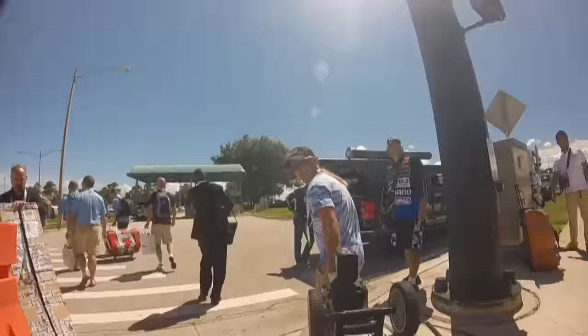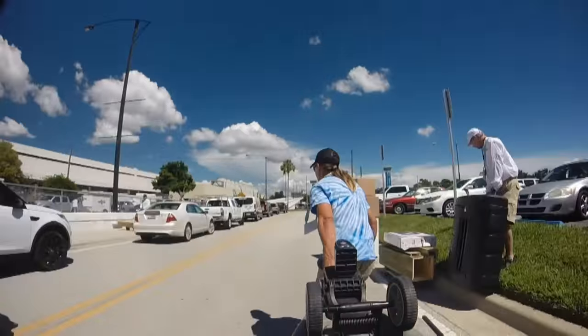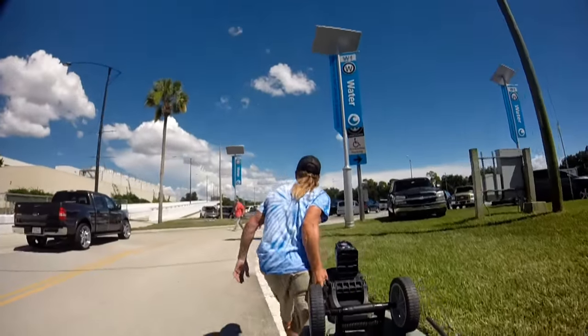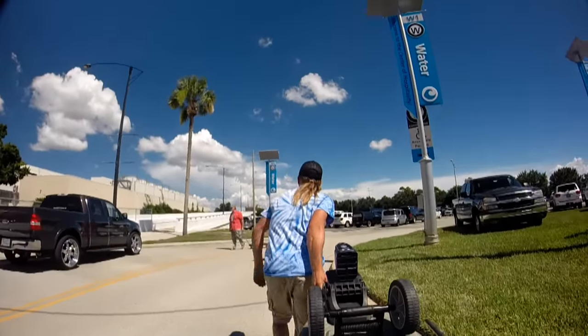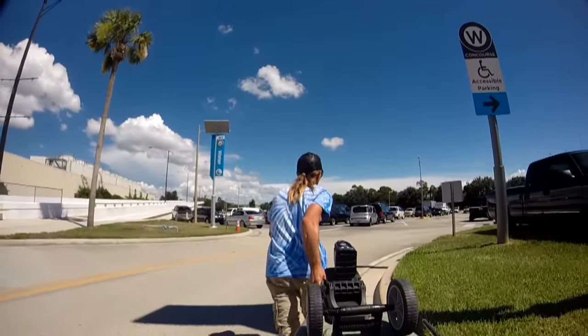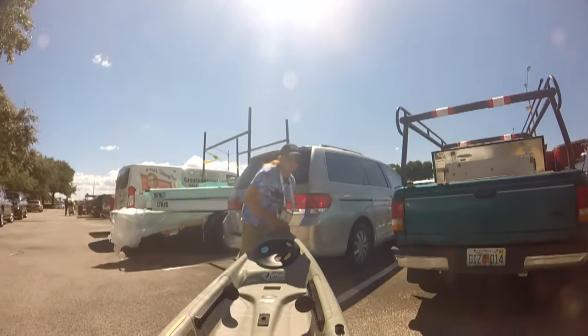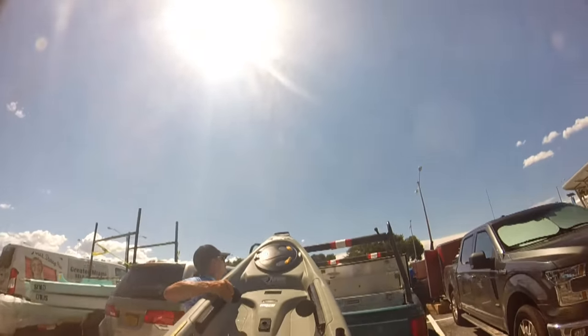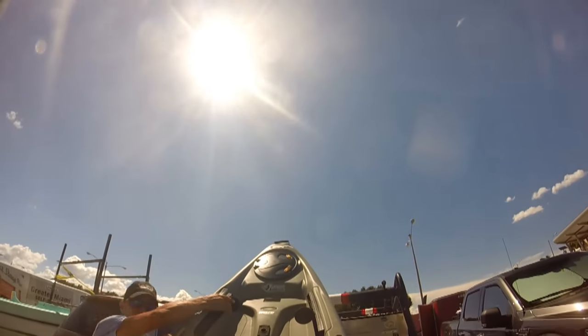Thank goodness it was like 130 degrees outside. Dang near almost died pulling my kayak out to the parking lot. But I did survive. I made it. Threw the kayak up on the back of my little truck. Soon it was time to head home back to Tampa Bay.